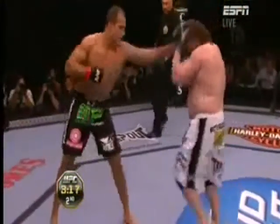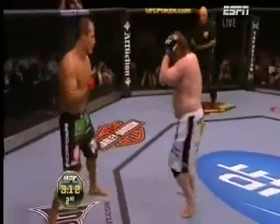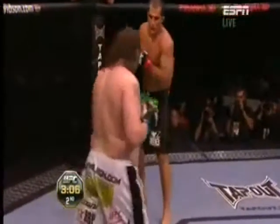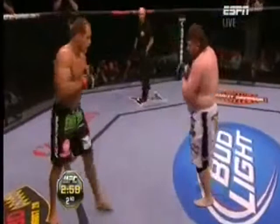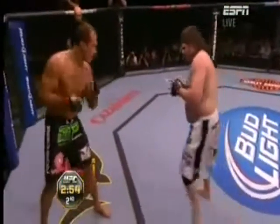And he's taken a couple of shots himself, the right-hander Roy Nelson. And when you're throwing this many punches, and a lot of them are hitting elbows and the top of the head, you got to worry about hurting your hands as well. Left connects from Big Country. Junior's mouth is open now. He's breathing a little heavier. Big power he has, though. There's a cut under the right eye of Junior Dos Santos.